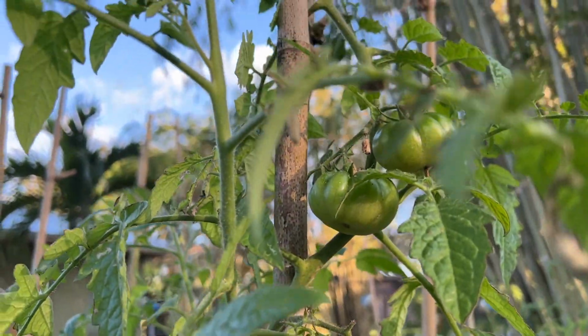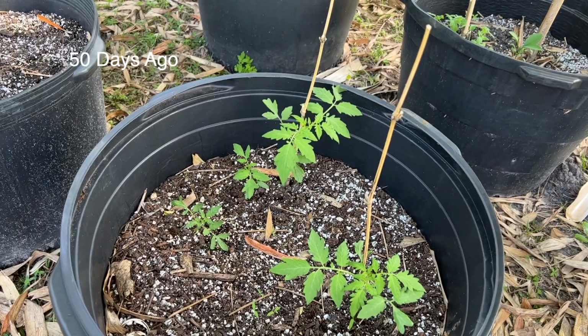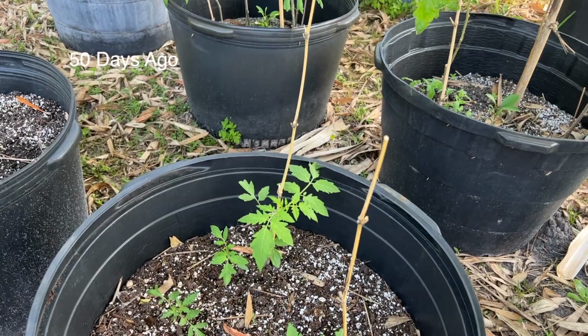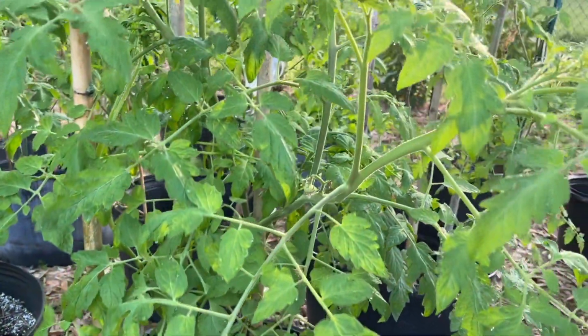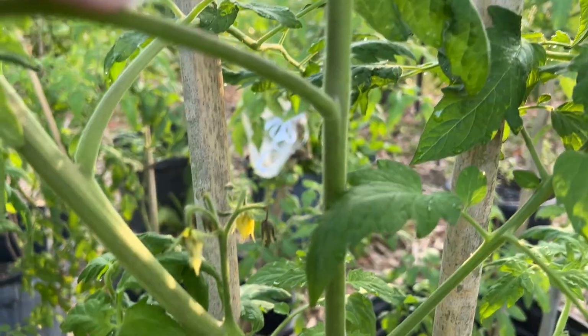The tomatoes that I began to plant in January were the Cherokee tomatoes, and this is what they looked like then, and this is what they look like now. Very happy with the growth on these. These stems are huge and thick. I've got lots of flowers and some tomatoes starting.